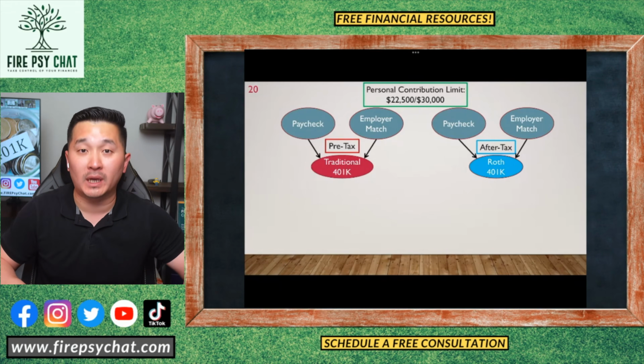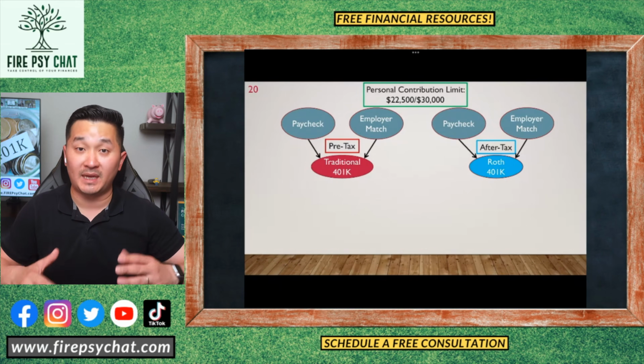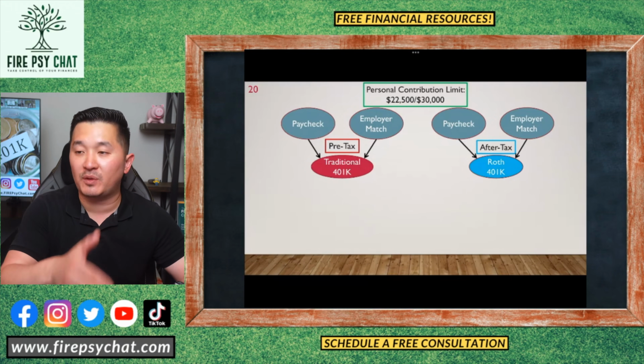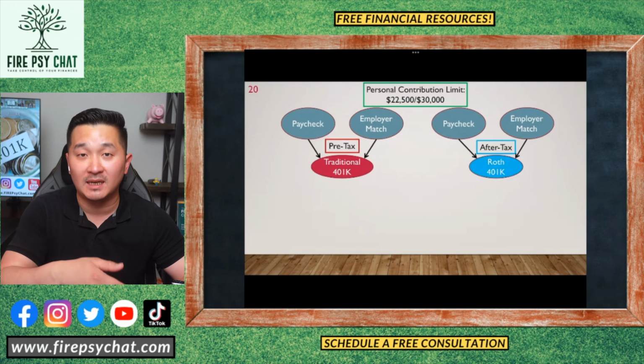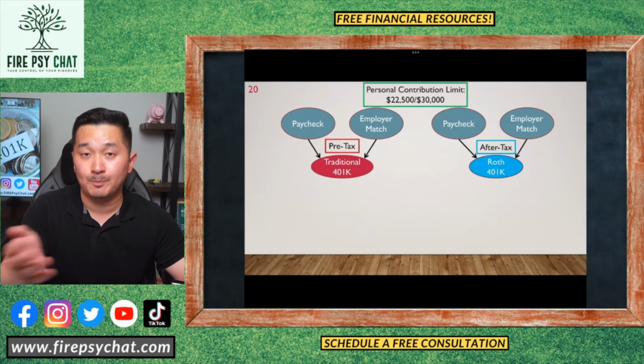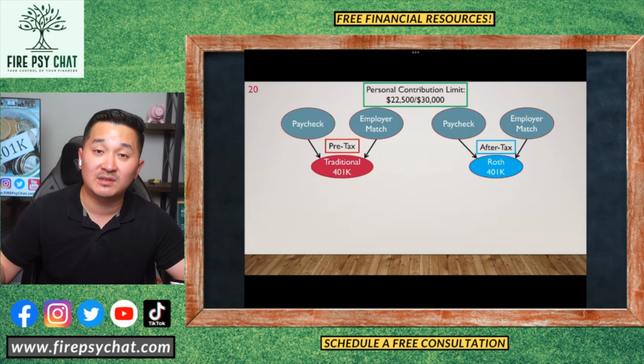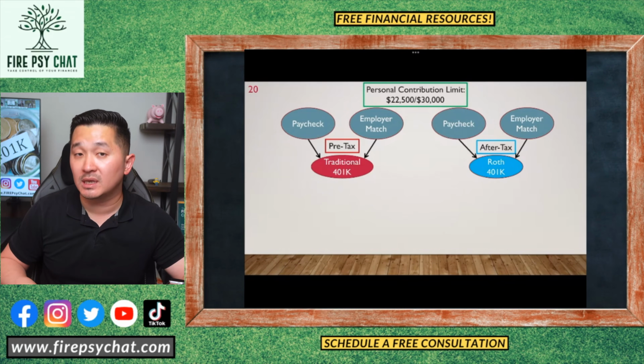And a traditional 401k is used to make contributions with your pre-tax dollars, right? So it's the dollars before federal and state income taxes are taken out. A Roth 401k is used to make contributions with your after-tax dollars. So it's the dollars after the taxes are taken out.